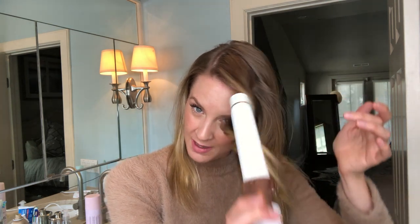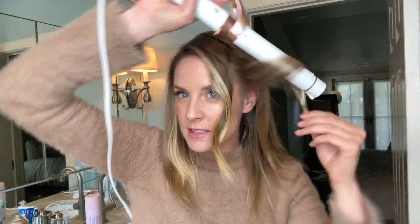So I never want it to get that hot, but once I feel it heating up, I go like this and I actually pull down on the hair. So that gives it a little bit more of a beachy look rather than a curled end. Sometimes people will wrap their hair around the iron so that they don't get the ends, but I like to do it this way.